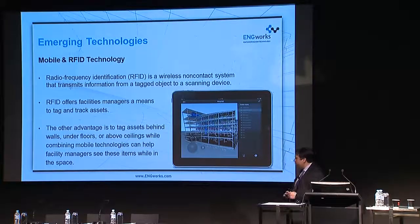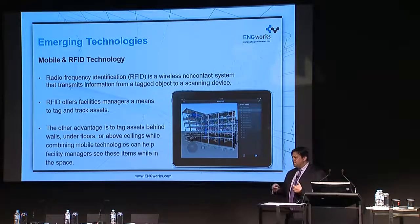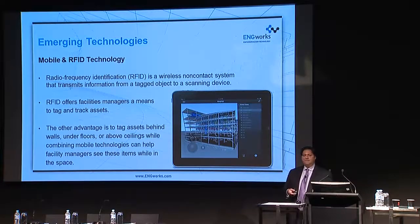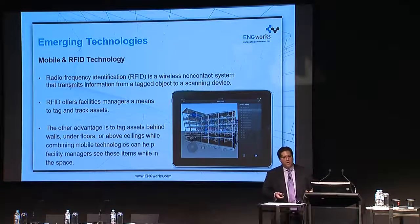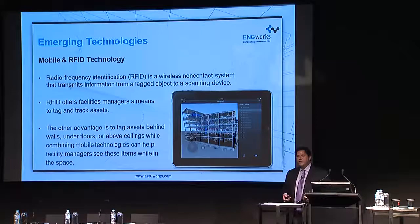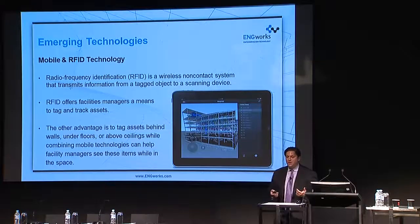RFID. In the States, this is a big thing right now. It's very interesting. From the fabrication side, guys are fabricating pipes and all kinds of things, put the RFID on, and they've actually programmed the fabrication software to change colors depending whether it was coming out of their factory, whether it's in the middle of shipment, and then turning green when it was installed. So very interesting on that side.